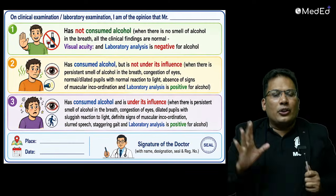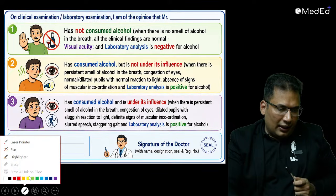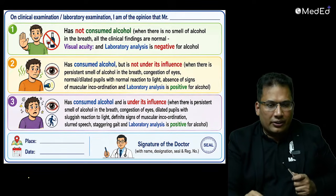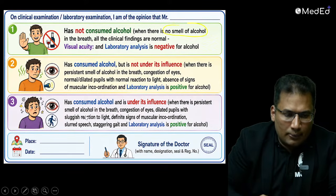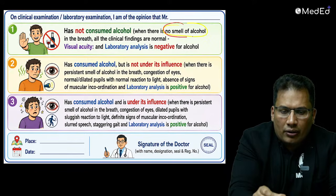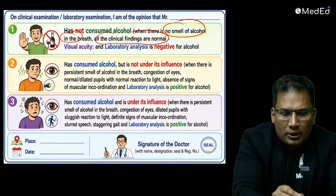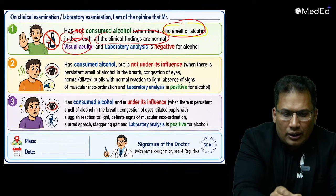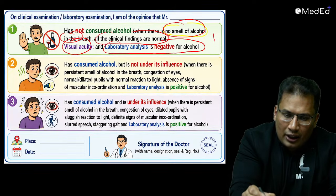See, has not consumed alcohol. What is the meaning of that? It means there is no smell of alcohol in the breath, clinical findings are absolutely normal, visual acuity is normal, and laboratory analysis is negative for the blood. So this is opinion number 1.